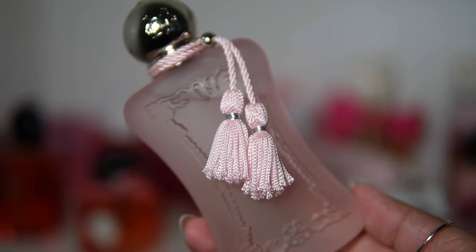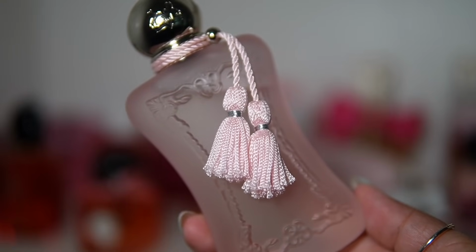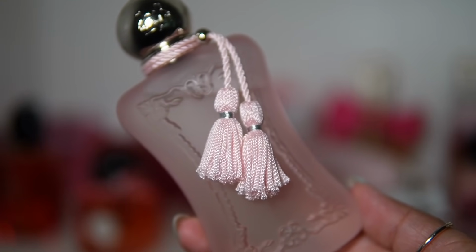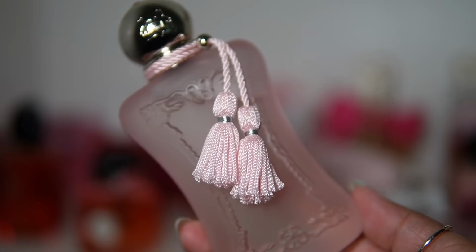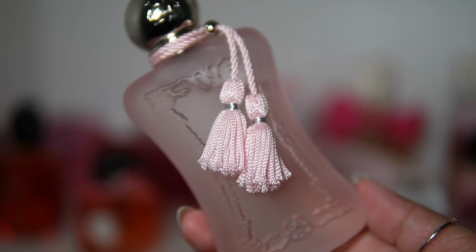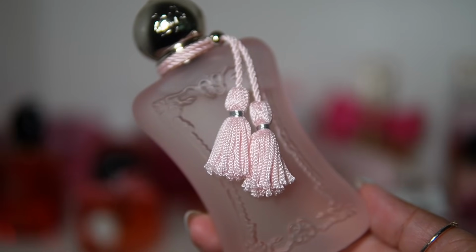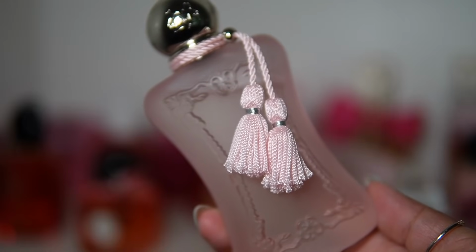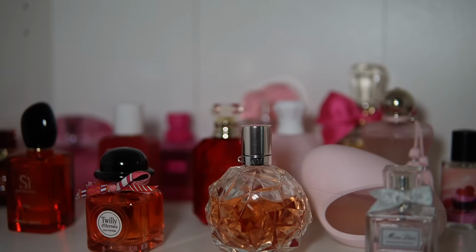And if you like Chloe, this is very similar. If you don't want to spend the money on this fragrance, you can always pick up Chloe EDP, and you're kind of going to get the same vibe. They're not exactly the same. I love them both for what they are, but if I did have to recommend one that was kind of the same vibe, definitely Chloe EDP. But this is such a beautiful scent, and the bottle is just stunning. Up next, we have a very polarizing scent.